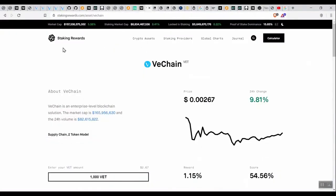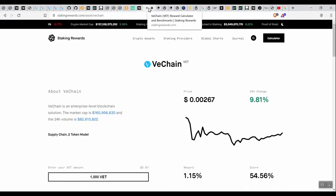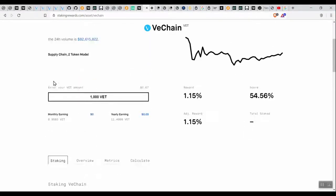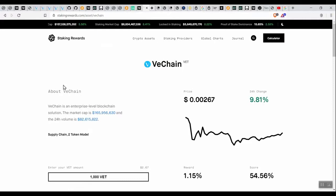One last thing I forgot to mention before I talk about the prices. Staking rewards: the website here gives you an overview of the various stakeable cryptos, and further details specific to VeChain are provided at this website. Now is the time for prices.